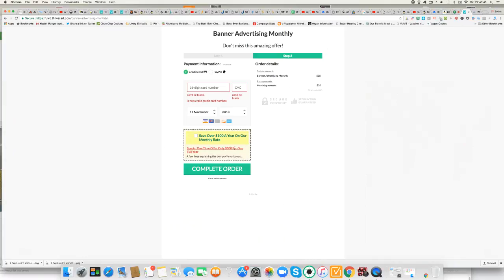So $35 a month over 12 months is about $400 odd a year. So basically, I have a wee tick box here, and if they tick there and complete the order, that will change from $35 to $300, you see, okay? And then if they click complete order, they will get the year's advertising for the $300. So you can have little upsells and stuff in your actual shopping cart. So I highly recommend having a good shopping cart.